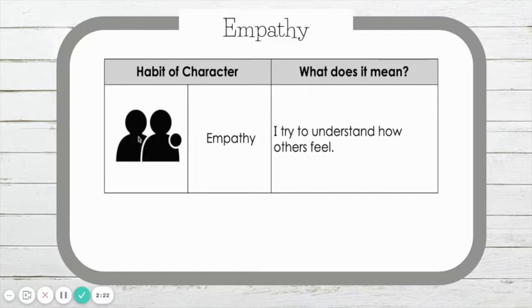Here we have two friends standing beside each other. And the friend on the left has their arm around the friend in front of them because they're showing empathy. What does it mean? Well, empathy means I try to understand how others feel. Can you read that definition with me? I try to understand how others feel.